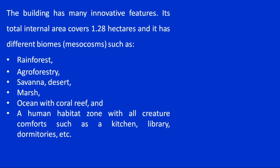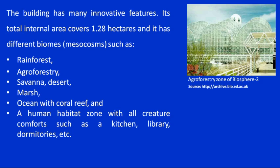The building has many innovative features. Its total internal area covers near about 1.28 hectares, that is 3.12 acres, and it has five different biomes, such as rainforest. It has a biome which is agroforestry, having agricultural crops and tall trees. Then savanna desert, marshy area or marsh biome, ocean with the coral reef, and a human habitat zone with all creature comforts such as kitchen, library, dormitories, etc.